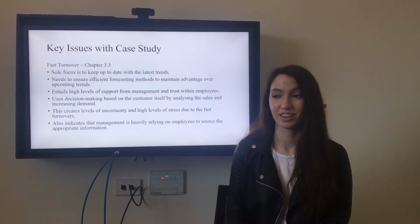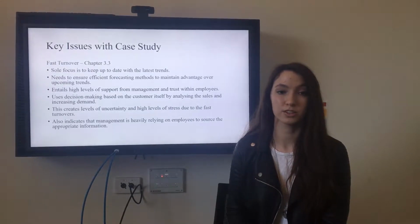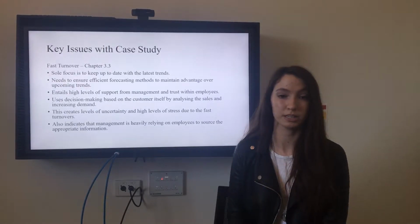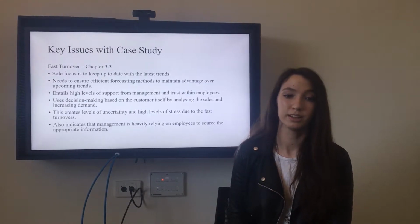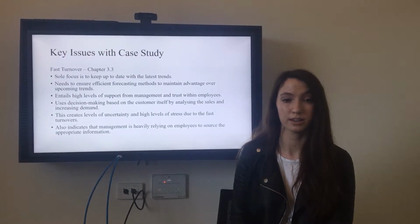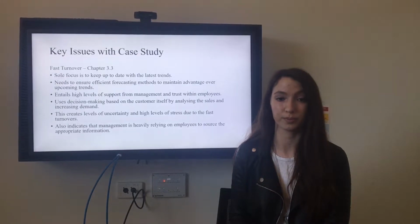Fast turnover. Zara International is an extremely innovative business whose sole focus is to keep up to date with the latest trends. To do this, Zara needs to ensure efficient forecasting methods are being used to maintain an advantage over upcoming trends to produce, transport, and sell in a quick manner. This entails high levels of support from management and trust within the employees, as they enforce decisions and source information on potential upcoming items and goods which are selling quickly.